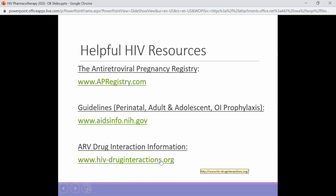Included here, we have some helpful HIV resources. As we spoke about, there is the Antiretroviral Pregnancy Registry listed here, and the guidelines for our patients living with HIV. And then finally, I find a very useful website here, HIVdruginteractions.org. Not only will it provide you with what interactions are available or currently occurring with the medications utilized in a patient, but it will also provide dosing adjustments and evidence behind those recommendations.